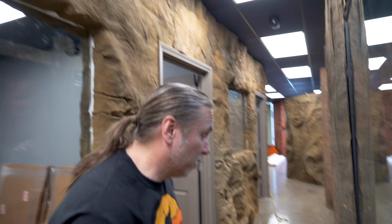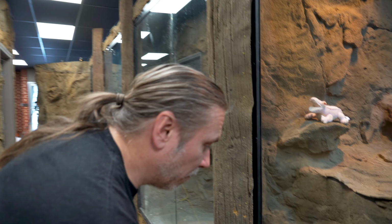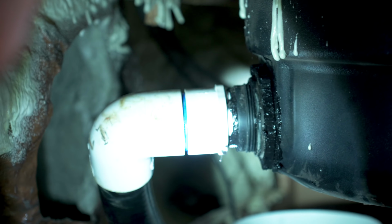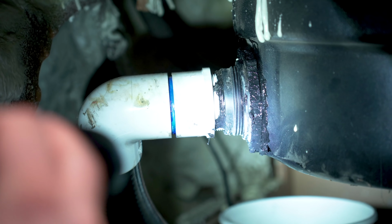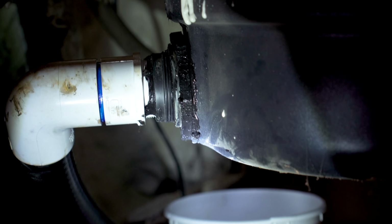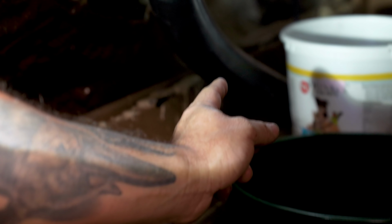All right, so let's go ahead and check the fittings, because the waterfall is on now. The fittings are going to be the trick here to make sure we don't have any drips. I don't see any drips so far. This is where it was dripping before over here, so that looks really good. The bigger part was this fitting over on the other side. It was literally leaking like crazy. I don't see any drips there either.